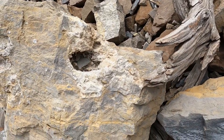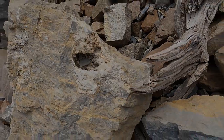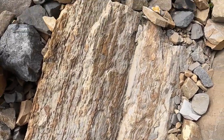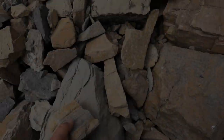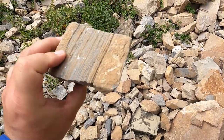Now that probably wasn't a shell. That was probably just a hollow void that formed somehow. That is some pretty cool looking limestone. Sometimes just the natural form of the rock is beautiful.